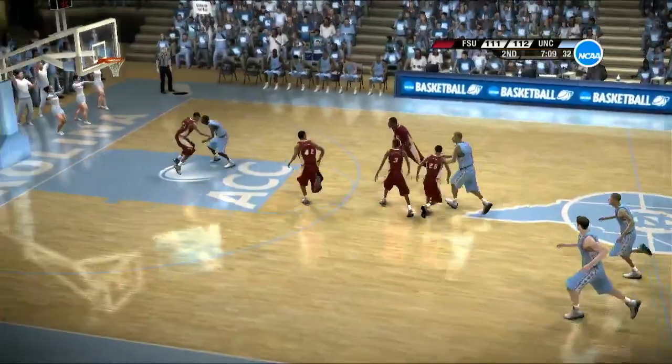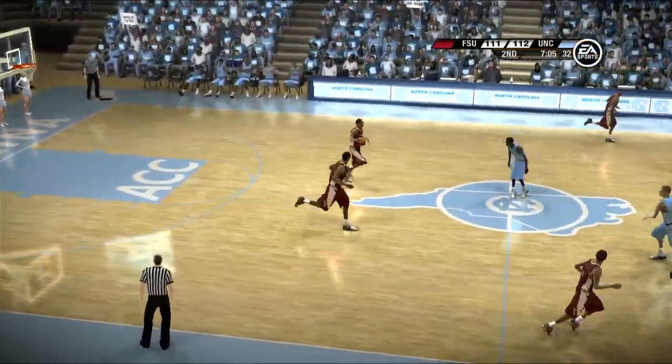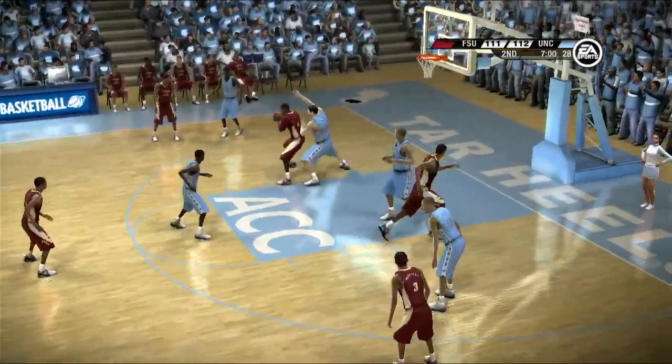I love it. The students are all fired up and ready to do whatever's necessary to help their team win. Oh, yes, the student body, always full of comedy and excitement.